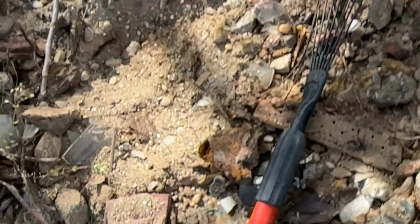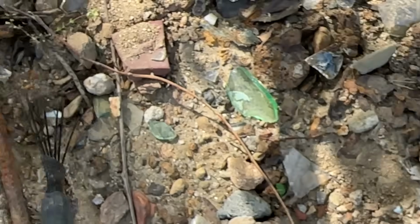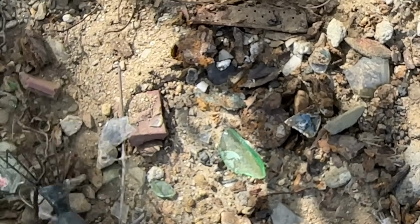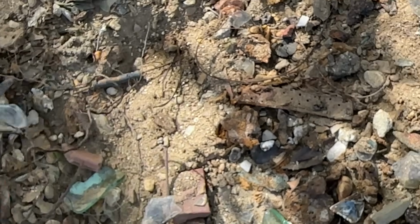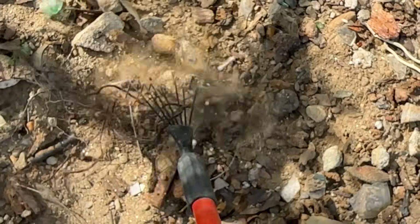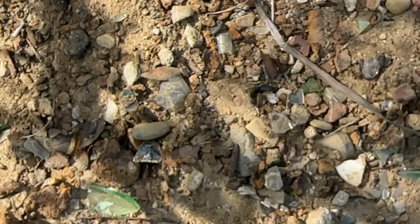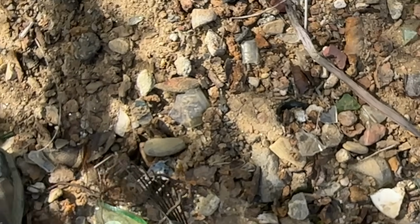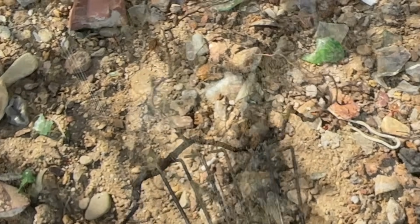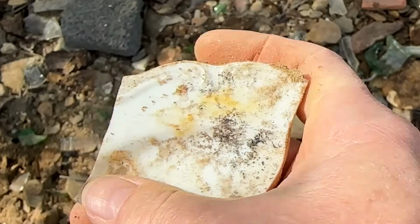Again, I was just digging in the same area right here where most everything that's coming out is broken. But as they threw this stuff in, most stuff broke, but stuff that didn't is now insulated by all the stuff around it. And you just never know. Look at this junk. All right, just pop this out. It looks like it's got some color on it.